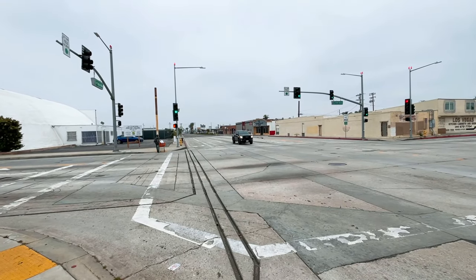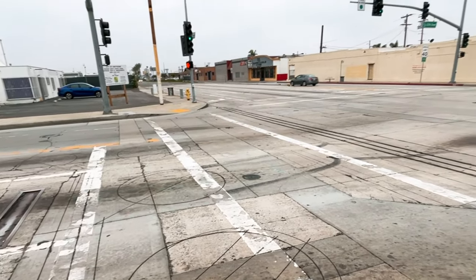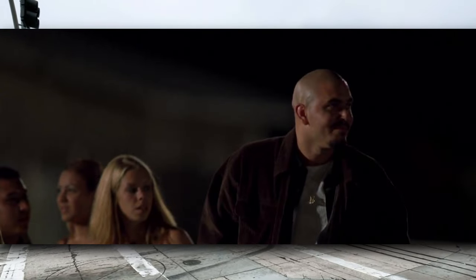This is crazy. I would assume Hector was parked somewhere right here because he's facing that way when he yells at them to go. It's crazy being here because this movie means so much to me. People flying down this road. Growing up as a kid, I would always watch it, and I'd always play with my little die-cast cars and stuff, pretending I was racing.